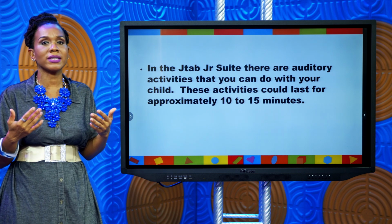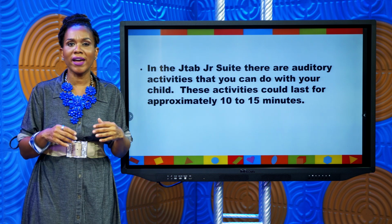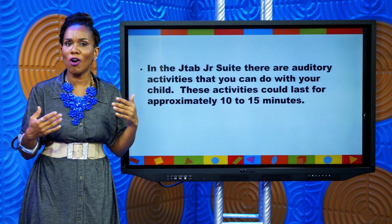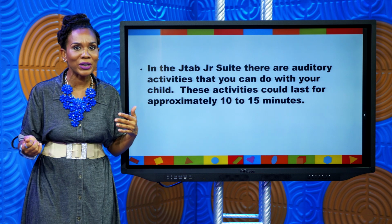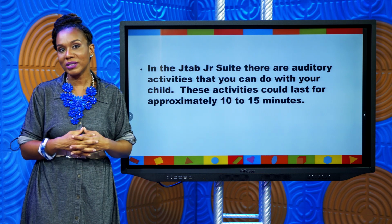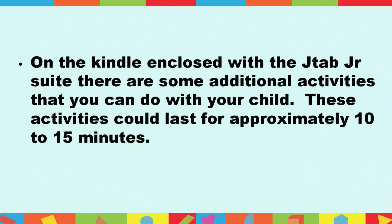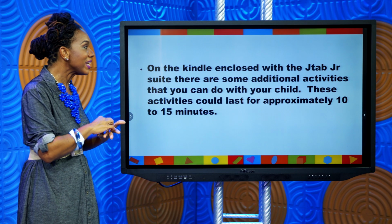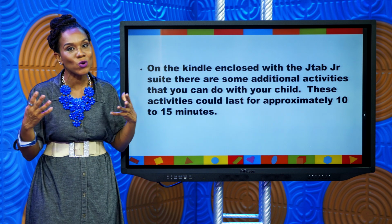And why I keep stressing 10 to 15 minutes, you know that our little darlings, they need to change activities a little often. You don't want to bore them with too much monotony, okay? Their attention span is about 10 to 15 minutes, so you want to keep the activities along that timeline. On the Kindle enclosed with your JTab Junior, for those of you who have it, and those who don't have it yet and are about to get it, on the suite, there are some additional activities that you can do with your child.